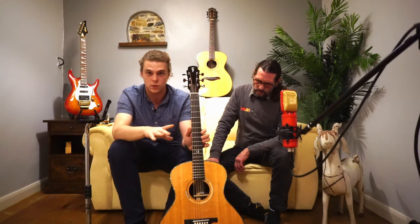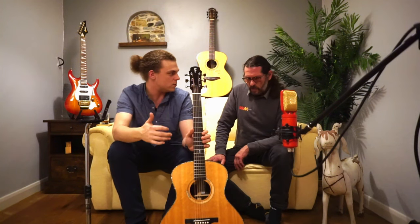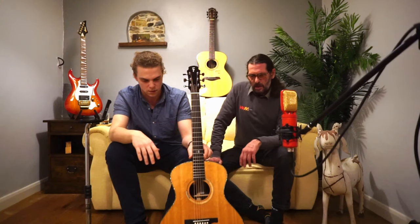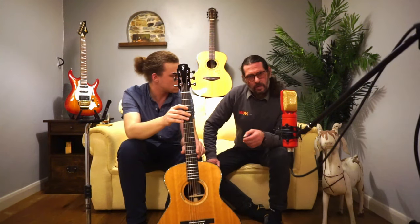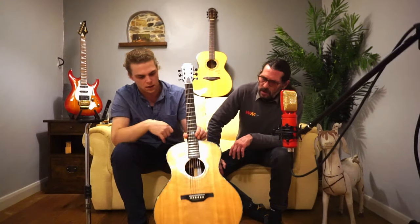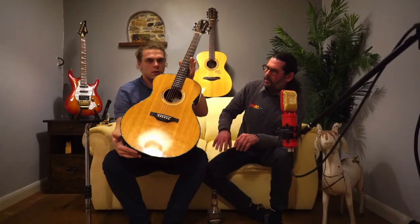That takes special tooling and a proper skill set to be able to build a top with that degree of bevel in. Well, the rosette is simple but really nice. It's stunning, isn't it? Yeah, it's very nice. It's a kind of broken up rosette.